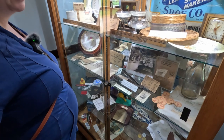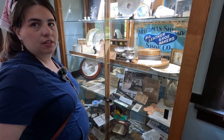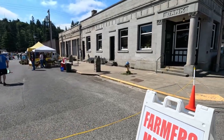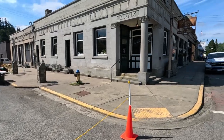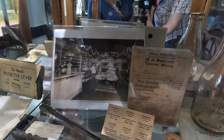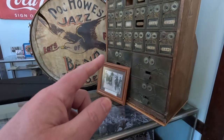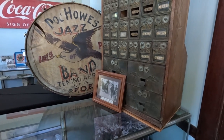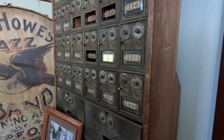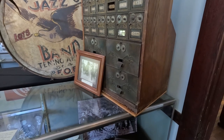I guess Campbell and Campbell was the big general store in town. So next to the bank building, the State Tenino Bank, that's the Campbell and Campbell building. Okay. These are safety deposit boxes. Yeah. So you'd know a combination to open your box. Look how fancy that facing is.